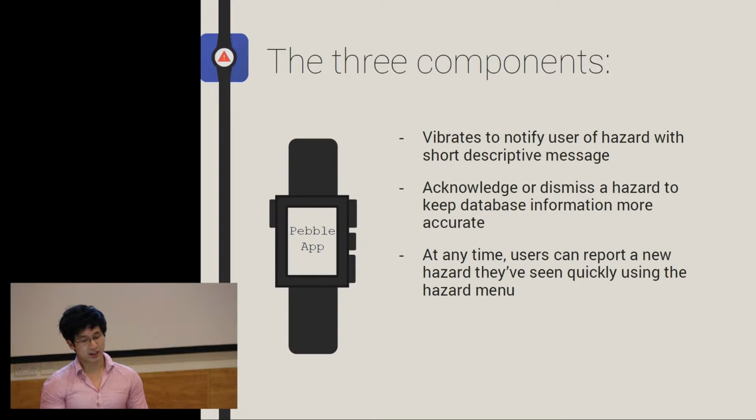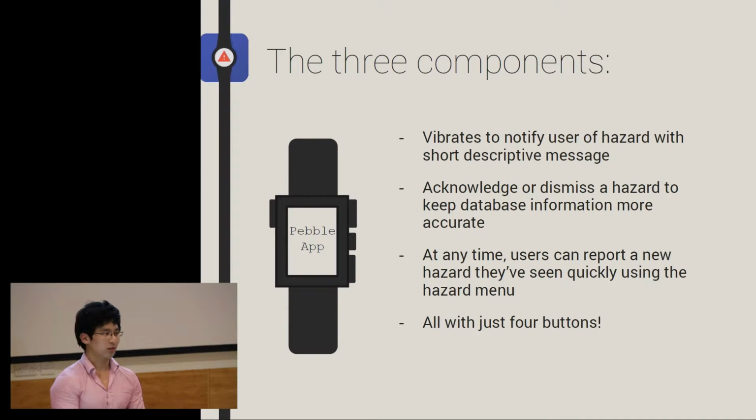At any time, the user can go into the hazard menu and choose from a list of new hazard options to report a hazard. And we did this with just the 4 buttons provided on the Pebble.